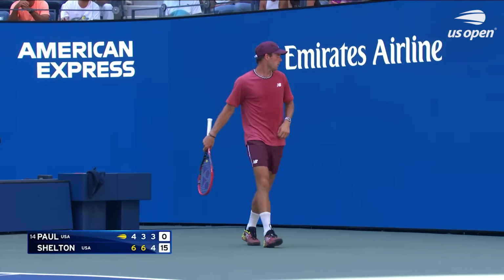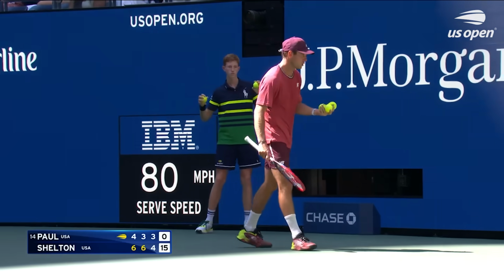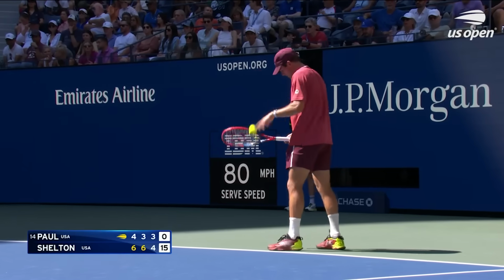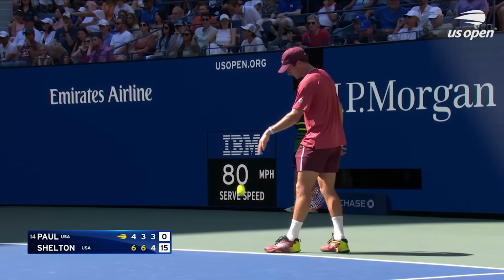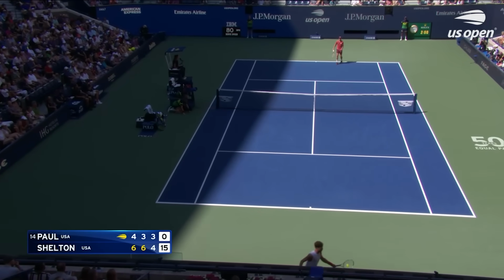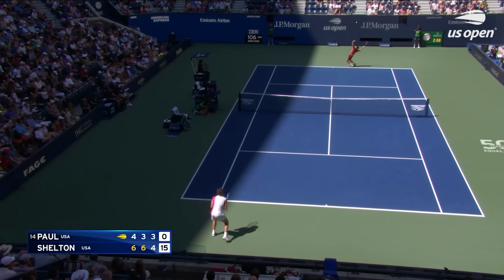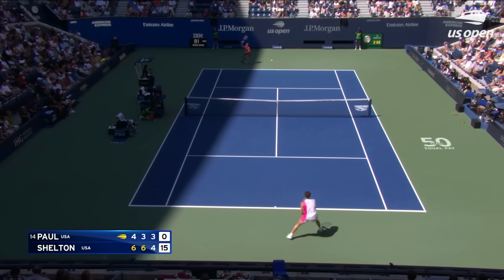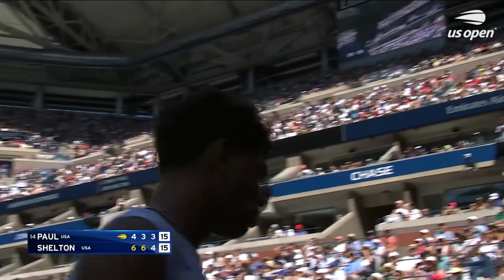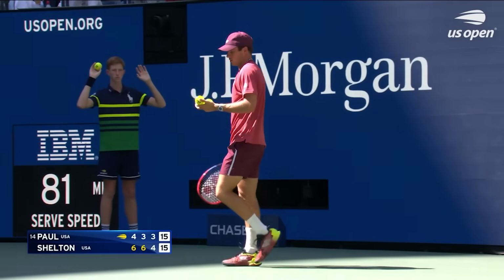I really liked that fist pump from Tommy Paul in the last game after he broke serve. I've been sort of waiting for a moment like that. Fans here want to see it. Ben Shelton has been showing them a lot of it. That energy can really help you get through matches like this. Oh, it's a beautiful forehand. Nice depth into the corner there. If you can get it that deep, you can pretty much dare anybody to run around it and do something with it.